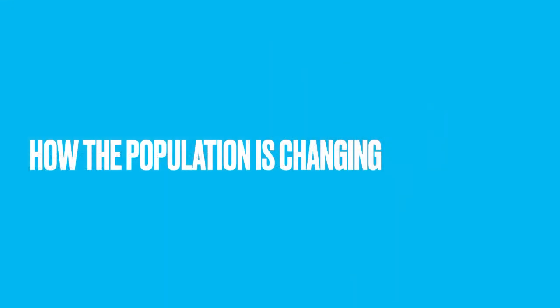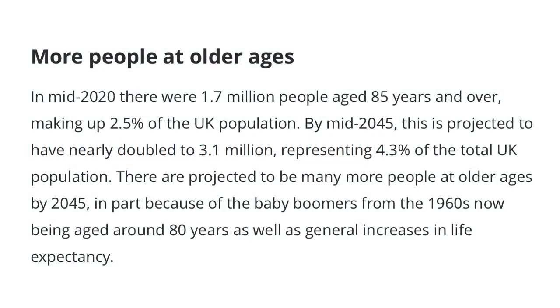So first I want to talk a bit about how the population is changing and why this is important. This is some data from the ONS about the increasing average age in the United Kingdom. And as you can see, by 2045, we're going to double our number of people over the age of 85 living in the United Kingdom. And this is going to have a massive impact on us in primary care and in the wider NHS.